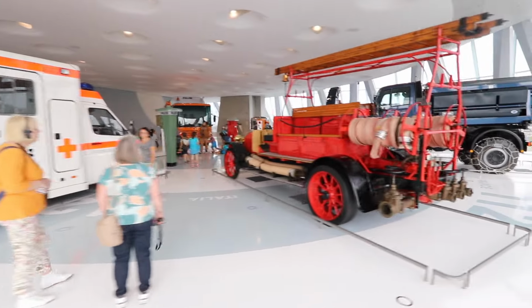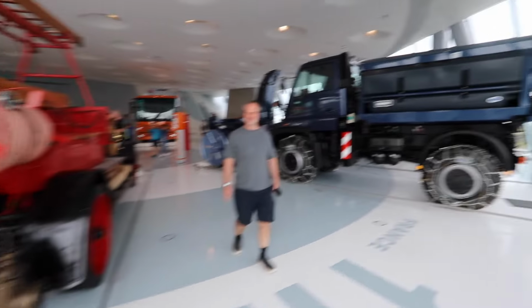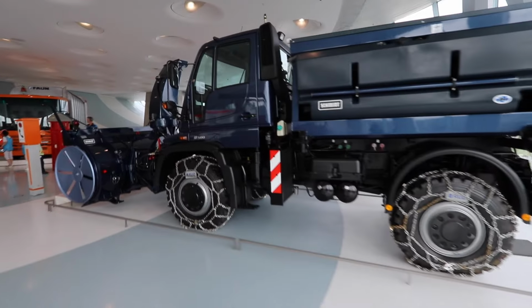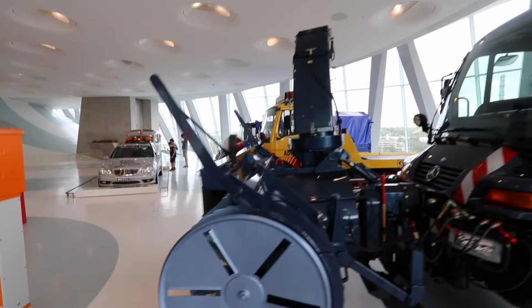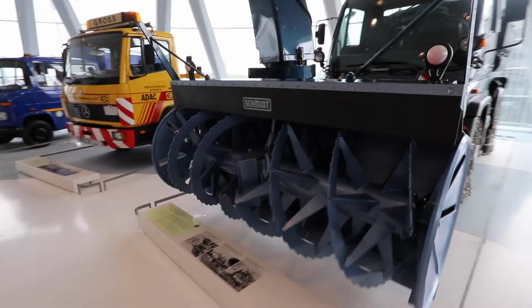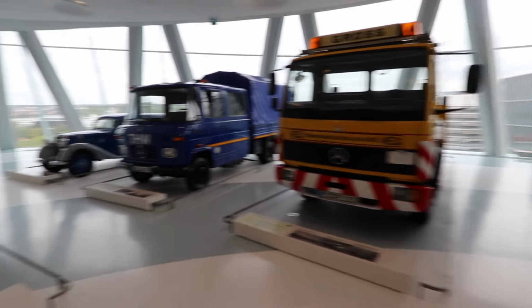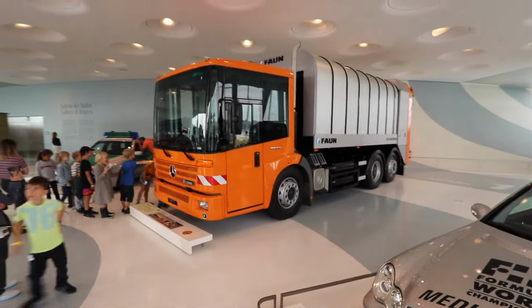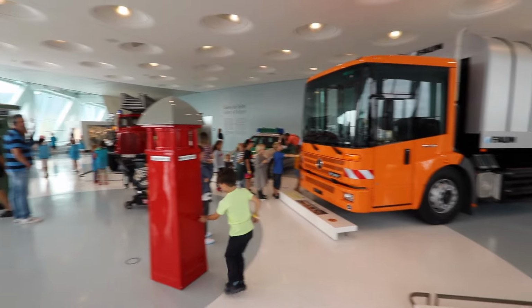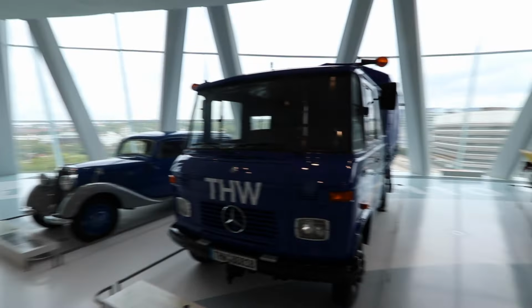This is an old fire truck right here. A snow vehicle, to not only pick up snow but to shoot it off to the side. Check these out, a Formula One medical car. Trash truck, fire truck, Polizei. Unimog? That's right, bro.